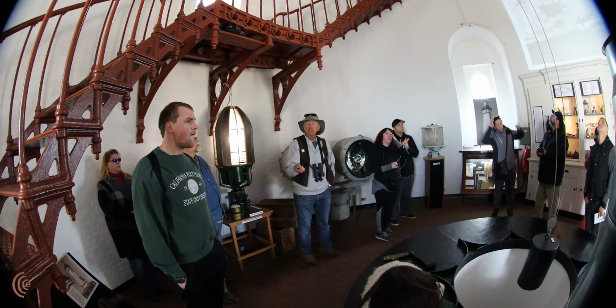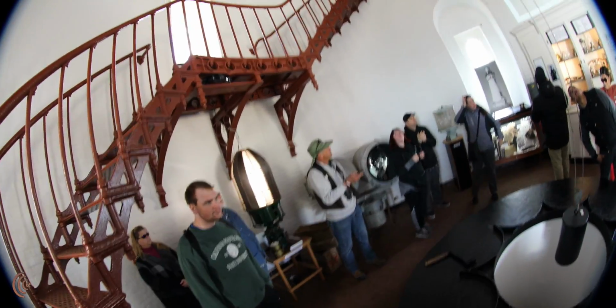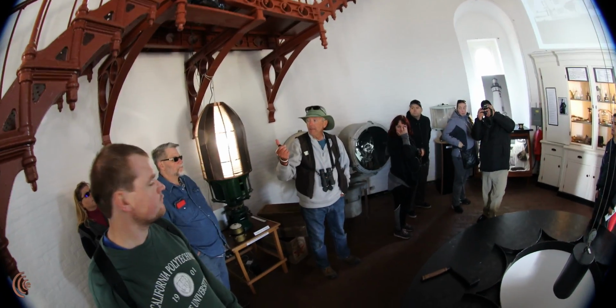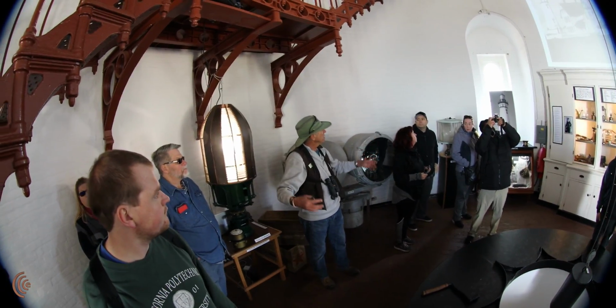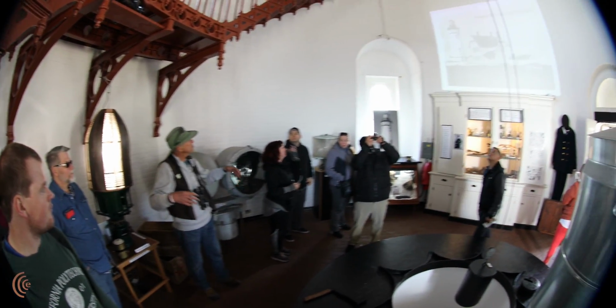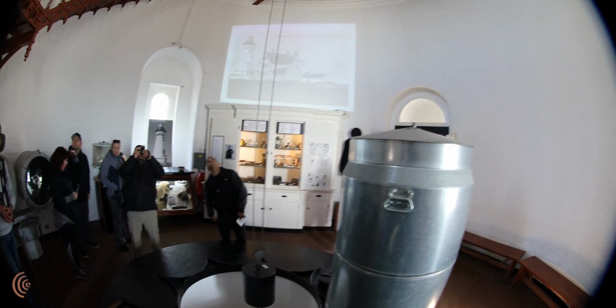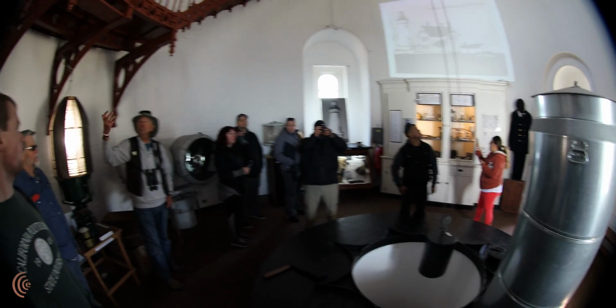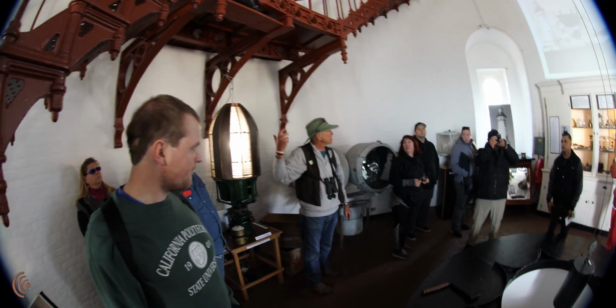About 33, 34 feet in diameter. The walls are 5 feet thick at this point. They taper to 18 inches at top. So it provides the stability that this lighthouse needs to keep standing. It's not reinforced. This is all freestanding masonry building. Everything that's in the walls is anchored into brick.